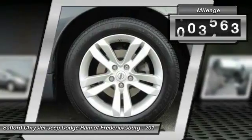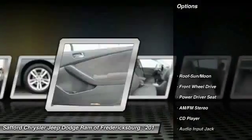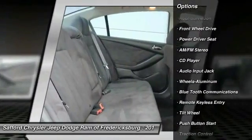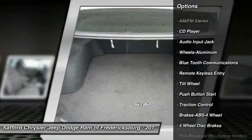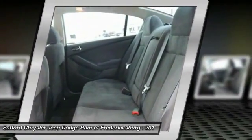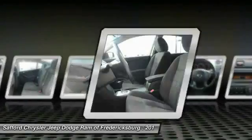This vehicle has less than 105,000 miles. Here are some of this vehicle's great options: anti-lock braking system, traction control, moonroof, Bluetooth wireless data link for hands-free phone, air conditioning, front power steering, cruise control, aluminum wheels, AM/FM stereo radio, FWD.